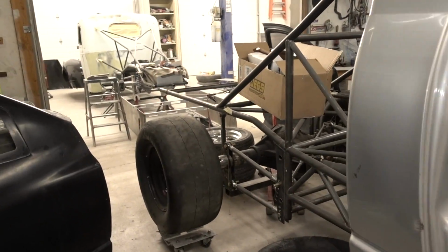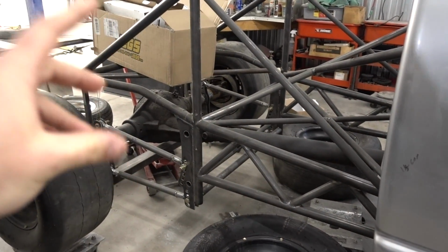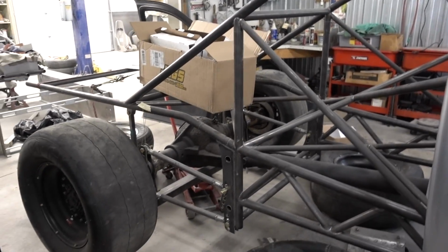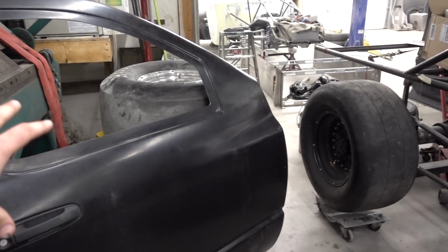Now, we still got some 4-link stuff to work out back here. That all has to be finished. That's going to be tomorrow's project for Bob, I think he was going to do. And then we're going to get the fiberglass bedsides on. And then we're going to start situating all this stuff in the back. But doors are now completely done.